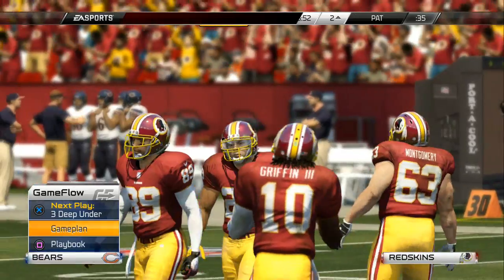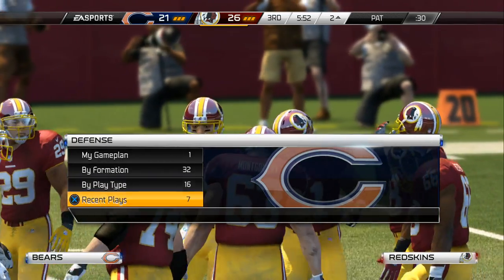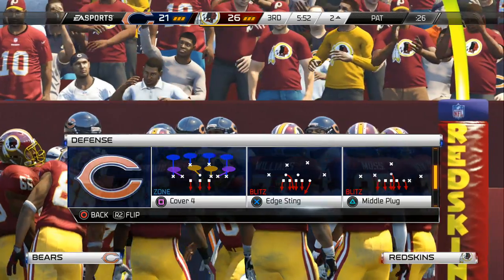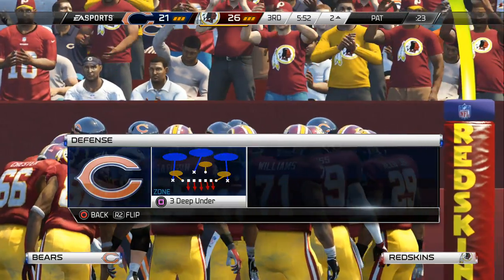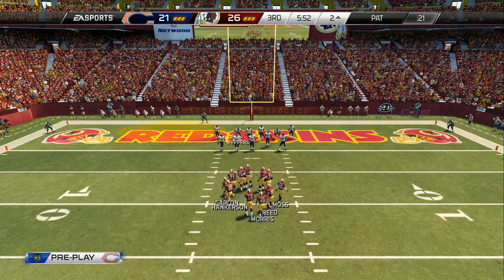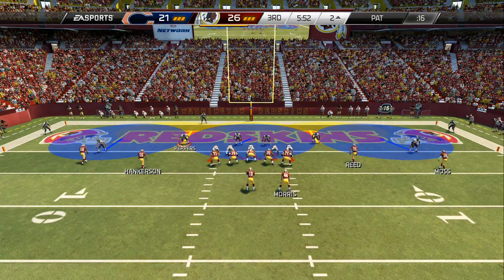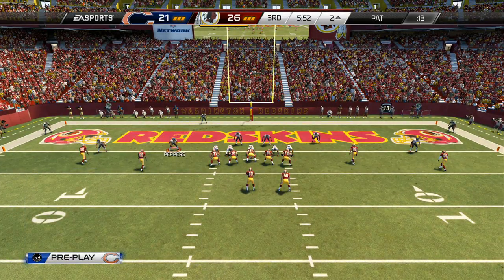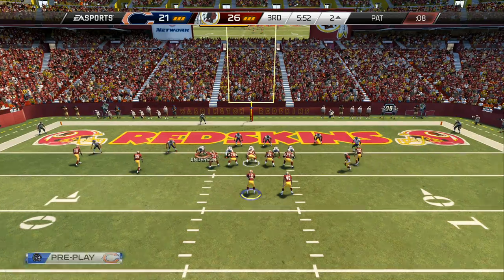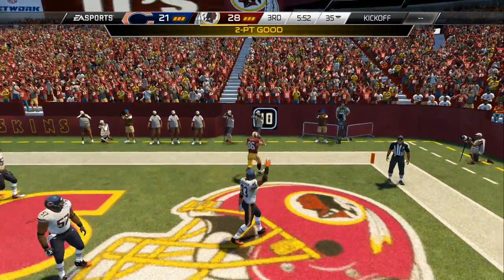Touchdown! Bears for the two-point conversion. Rhino! The wide receiver in motion. In the shotgun formation. Two points on the board as they convert.